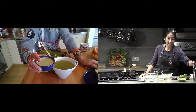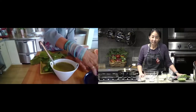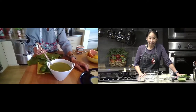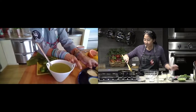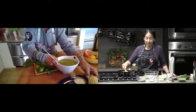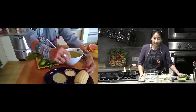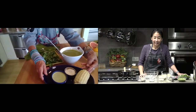I use that for steamed artichoke, where I dip it in this aioli that's made with the salsa verde. I also use that on a piece of corn. If I wanted to do corn esquite, I would put the salsa verde with mayonnaise on the corn and sprinkle it with a little bit of cheese.